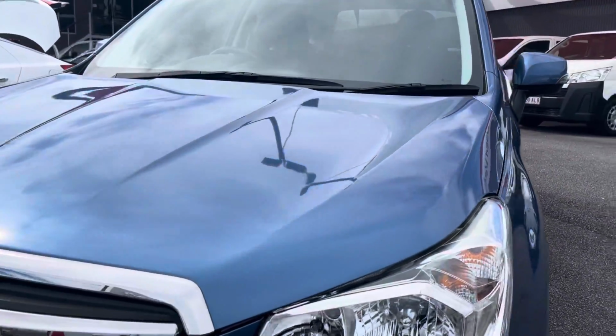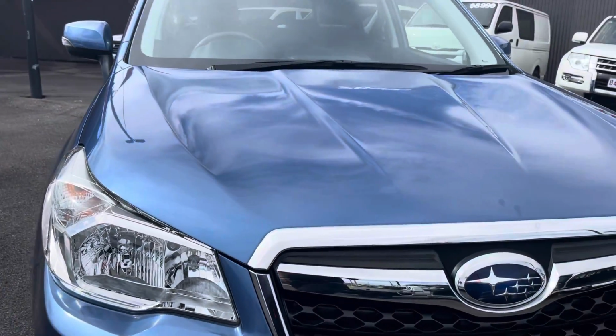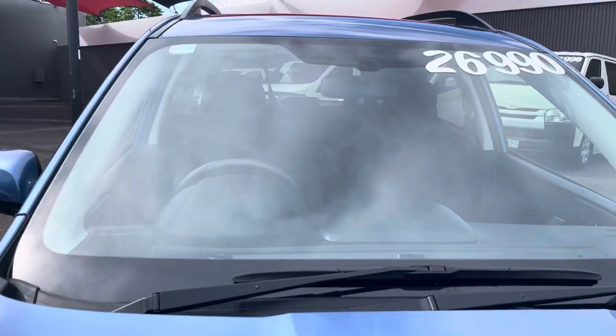Just going to go up onto the bonnet now, Joe. As you can see on the bonnet, got the nice chrome stripping trim there as well, with the chrome grille. That looks pretty good. It's got a nice lot of gloss in the paint. Up onto the windscreen there, Joe.